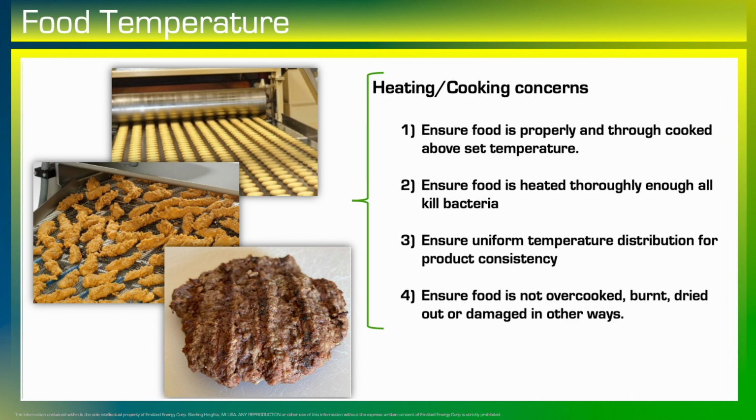Diving into the subject of temperature a little more deeply, there are several heating and cooking concerns that are going to come into play, such as ensuring that the food is properly and thoroughly cooked. Manufacturers want to ensure the food is heated adequately to kill all the bacteria and any other pathogens that might exist. To do this, you need to ensure that there is uniform temperature distribution, not just across an individual product, but also across the entire line, so that the product on one side of the line is the same as it is on the left side or the right side or the middle of the line.